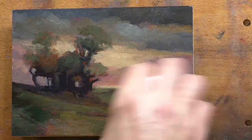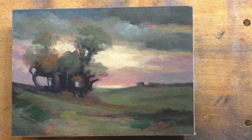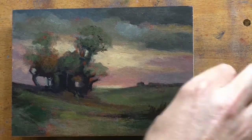Other than that, I've done a little painting this morning as well. I'm basically doing a second pass on these. I think it's like 18 little 5x7 studies I've done, and I've got some real winners in there.